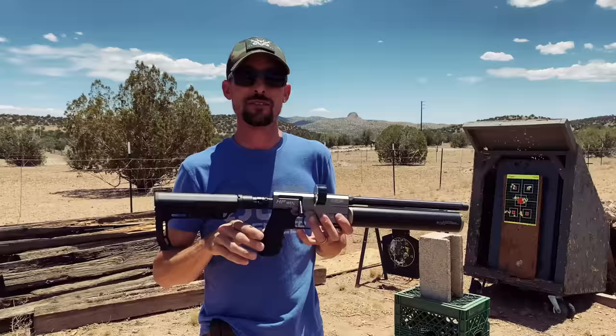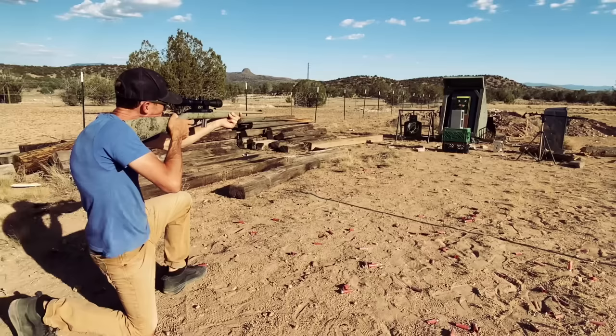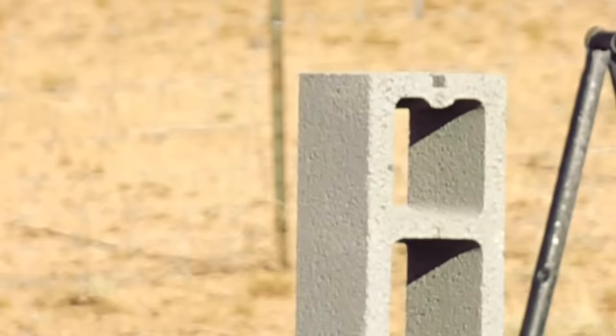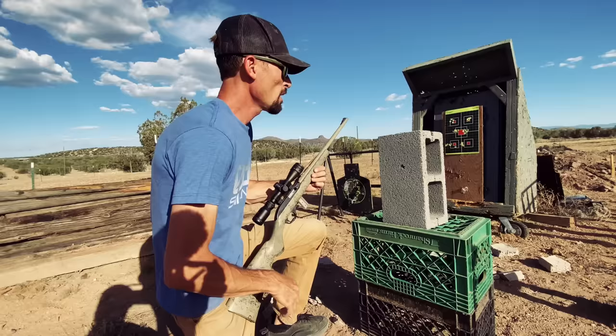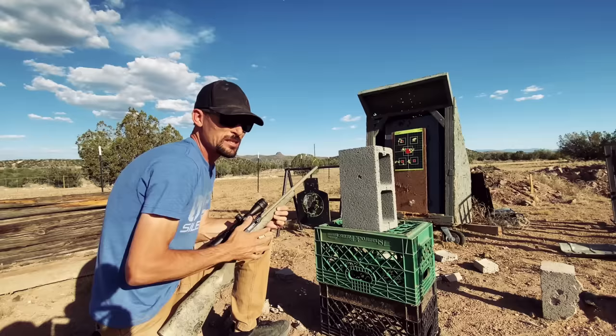So here it is guys, air guns more powerful than powder burners, air guns more powerful than a 9mm. All right, so that's what one shot of 22 long rifle will do to a cinder block. I've got nine more in here, so that's not enough for me. Definitely, obviously not enough to destroy the block, but let's see if nine more will do it.